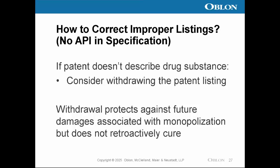The jurisprudence is very clear about what you can and can't list now. And it's very important that we withdraw this to prevent future damage associated with monopolization, keeping in mind that this does not retroactively cure any damages that may have been incurred during the period where it was improperly listed.